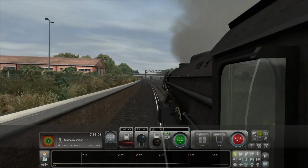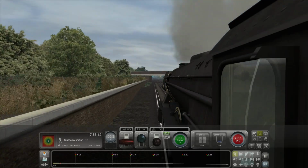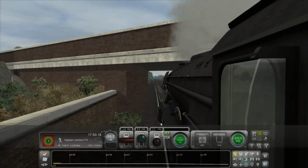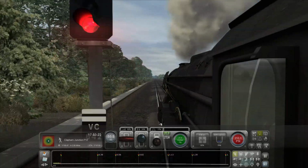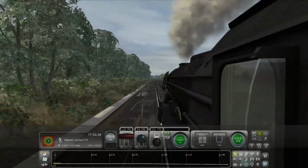Right, let's keep power going here. Try and stay at a decent speed. Come on, let's get the power back up. Come on, train, speed up. That's it, there we go. Lovely, right.